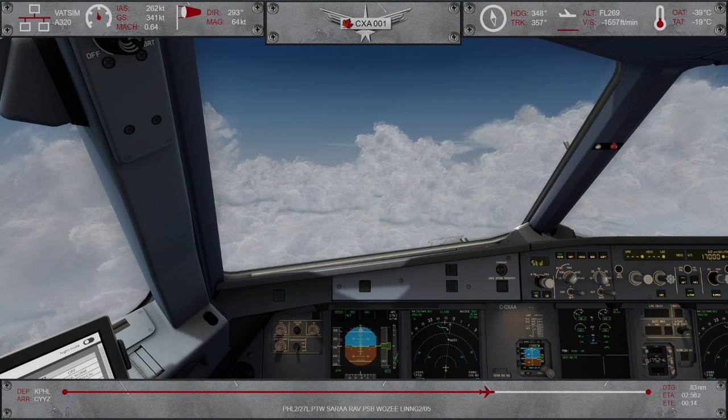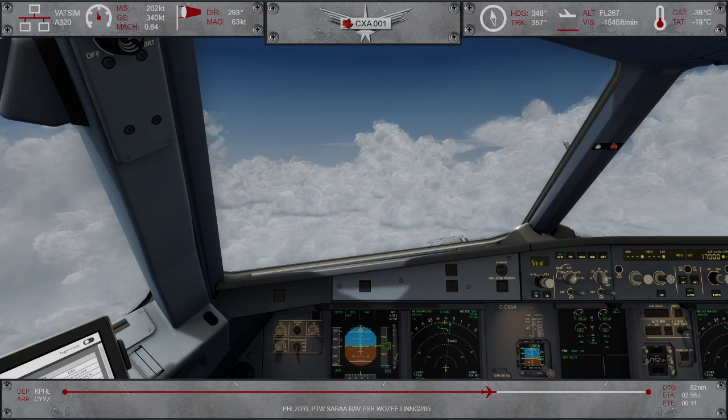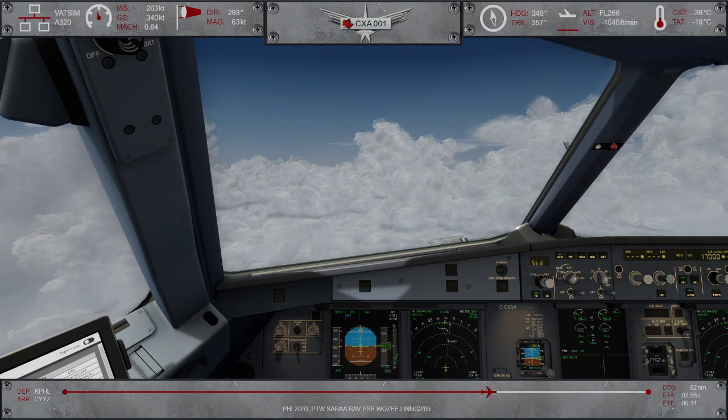United 776 request, can we get flight level 300 as a final? United 776, amend altitude, maintain flight level 300. 300 with United 776.